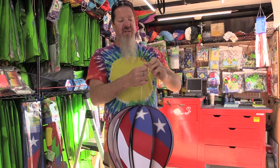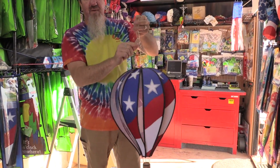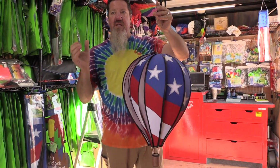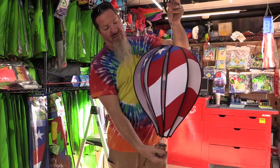This is our 22-inch medium patriotic balloon. It's got a ball bearing marine swivel up here. It also has the Suntech material. Everything we have in the wind garden line is made out of Suntech. So ball bearing marine swivel here so that won't fail.